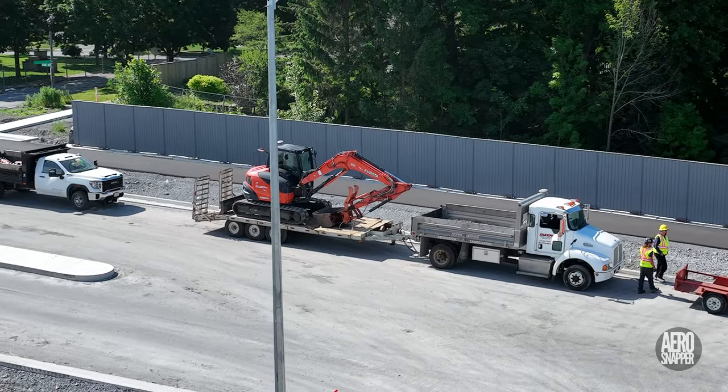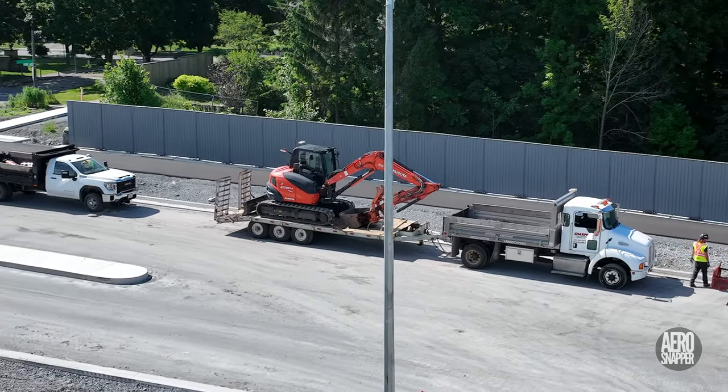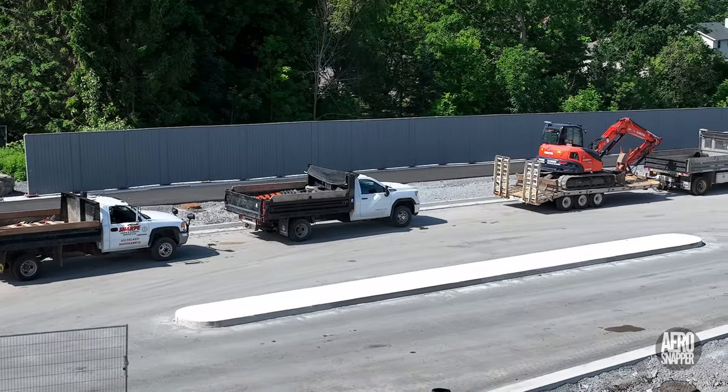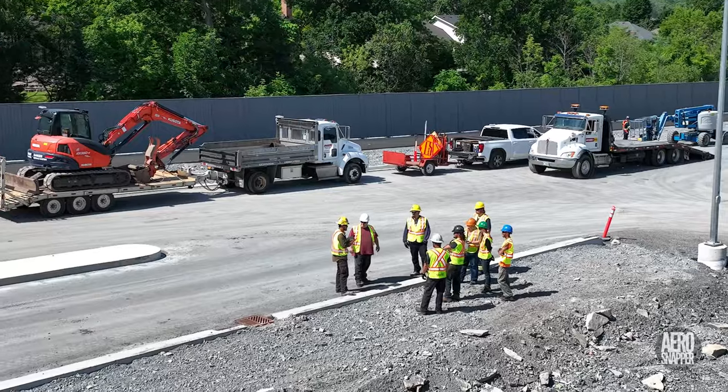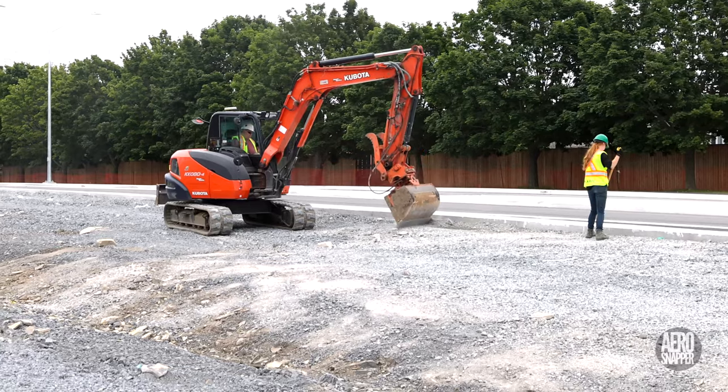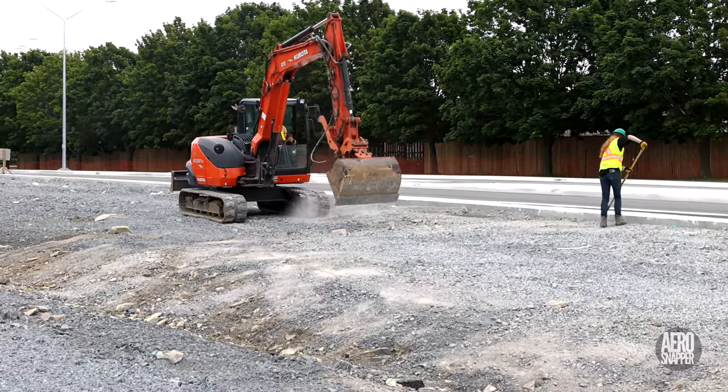One major development on Thursday was the arrival for the first time of Sharpe Landscaping and Construction. After initial briefing and consultation, they lost no time in getting down to work.